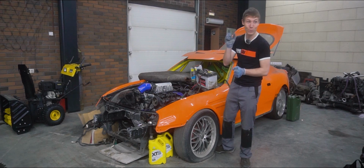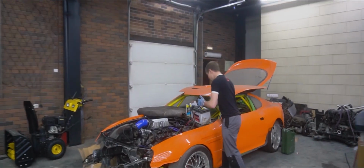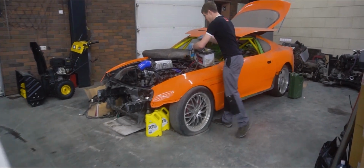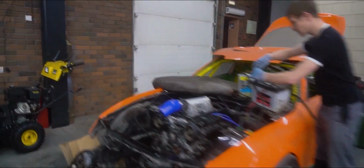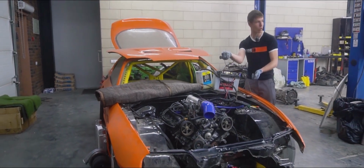Alright, let's give this a try. Right, what have we got? It's all sort of dummied up for the time being, so there aren't too many wires on here. We've got a positive and negative connection on the motor. One cable is going to the starter motor, the other to the engine.